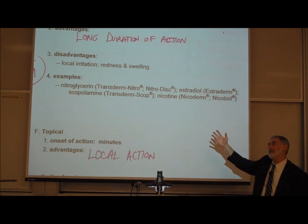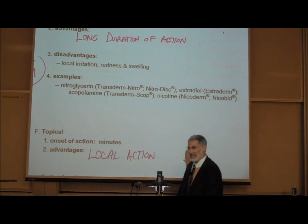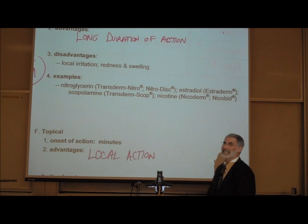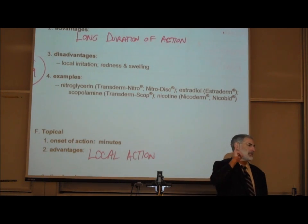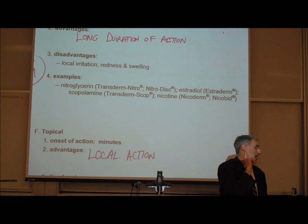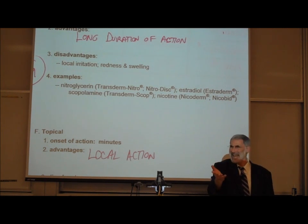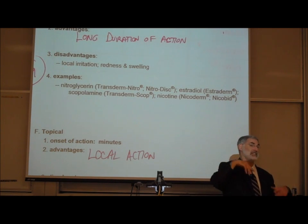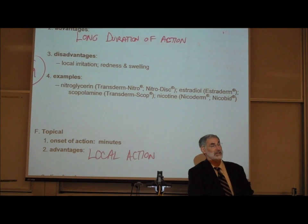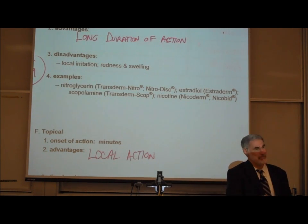Estrogen and various hormones can be taken as a patch, so it can be applied that way. Scopolamine is used for motion sickness. So you might be familiar with how some people who suffer motion sickness will put a little patch, commonly by their ear. It doesn't have to be by their ear, but they'll commonly do that to reduce motion sickness. And this drug is being absorbed continuously into their bloodstream for hours. Does the location matter? No, location does not matter.